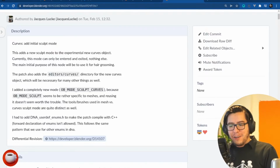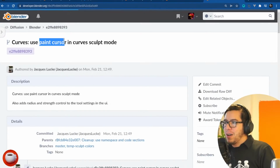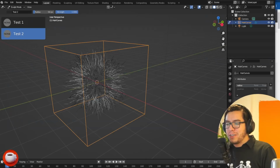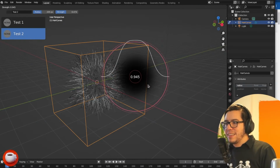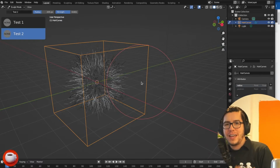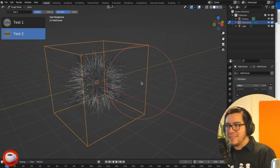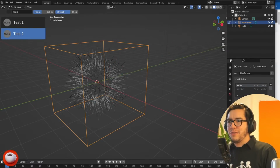what else? Yeah, no, that's it. But there have been many commits in that area. So you have a paint cursor, you have the size, you have the strength. So the future of hair grooming in Blender is happening right before our eyes.